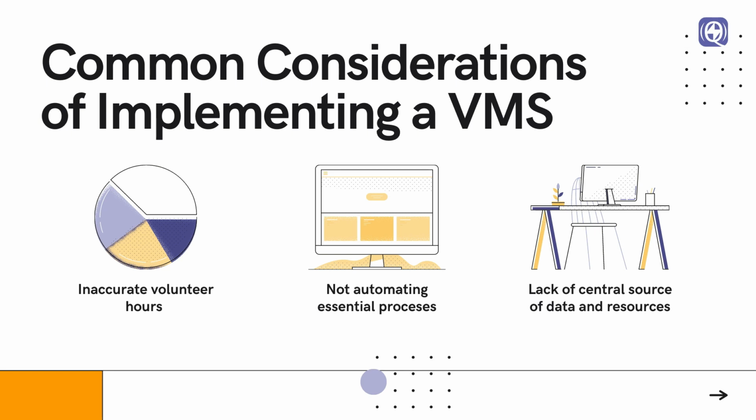Finally, many nonprofits lack a central source of data and resources at the beginning of their system implementation in order for a VMS to function effectively. This can be easily remedied by hosting all your data and resources into one hub in your VMS so that it can act as a central repository for both staff and volunteers to easily access.